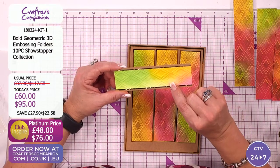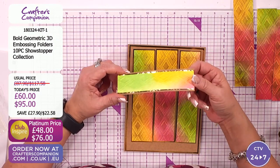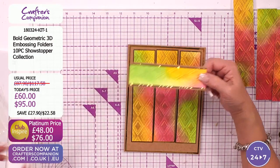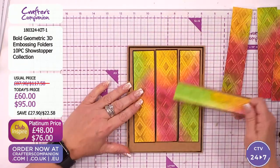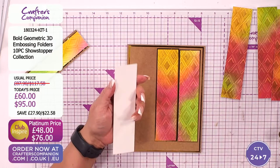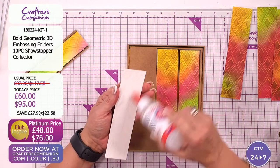So the diamonds aren't raised; they're sunken in. They're sunken down, because that's going to sit at the bottom there. Right, now, we're going to just pop this down, so I'm going to do one at a time. Again, the gold is just a little bit bigger than 1.5 by 6.5.